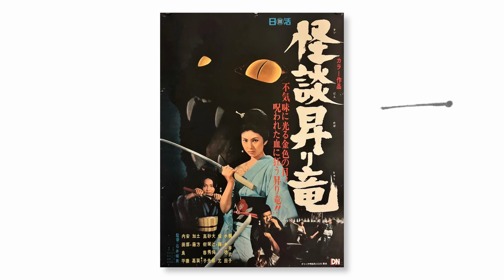The typography with bold white kanji and blood red accents reinforces the film's dramatic and horror-infused tone, capturing both traditional and modern Japanese aesthetics. From a movie lover's perspective, the poster effectively highlights the movie's blend of horror, action, and drama, appealing to fans of exploitation cinema and period thrillers.